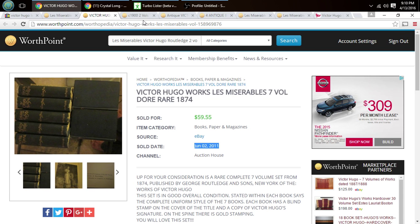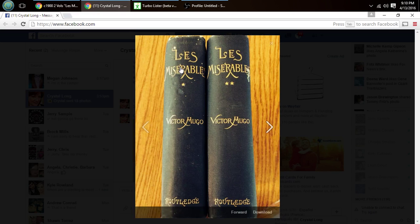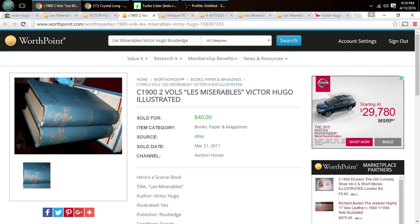So the next series of books here, which I believe is the exact same series as what the individual photographed and sent to me. It's got the same dots. If you look at her photos, they both have dots. They seem to be a little bit lighter shade of blue, which would indicate that it could possibly be a newer two-volume set. These sold for $40.